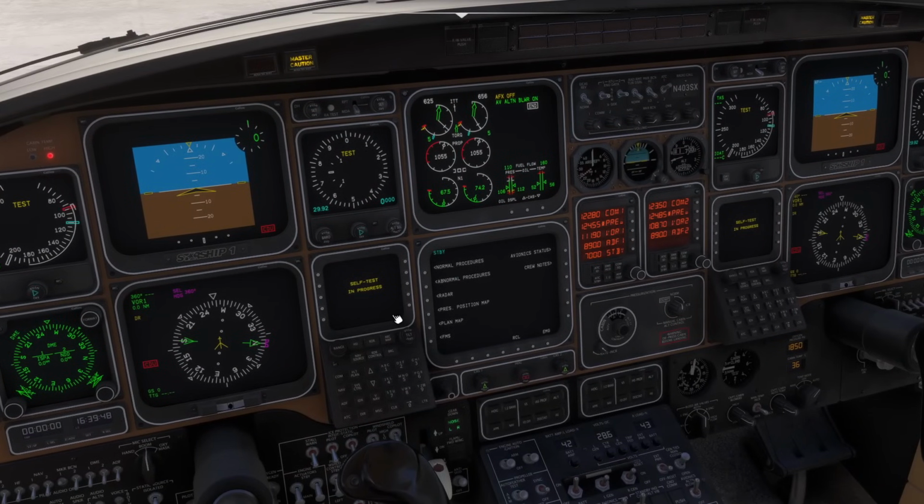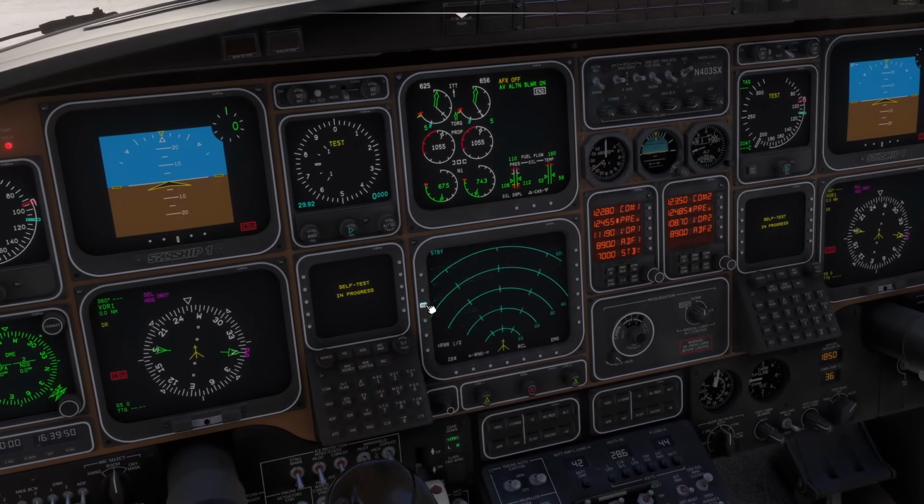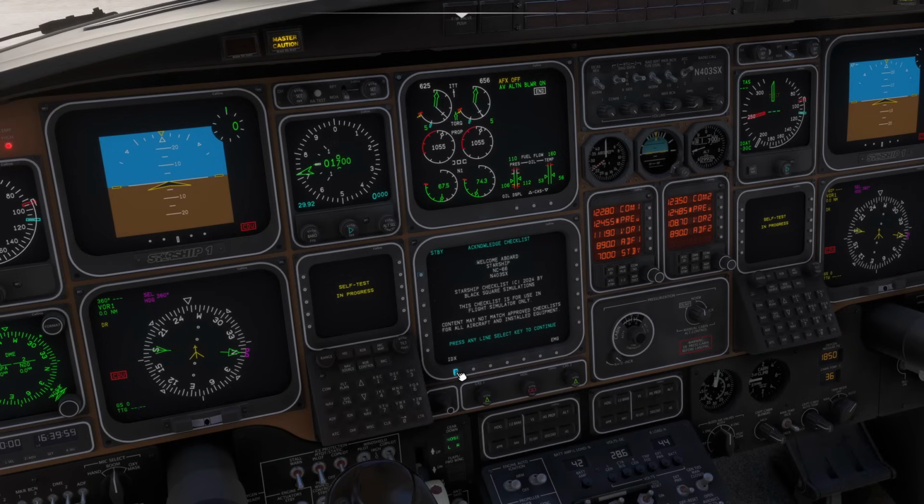Everything is running. So self-test in progress there. So we've got here our radar options. We could also go to an index. Plenty of other things. We've got our normal procedures in here. And we can also go to our plan map.